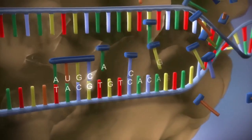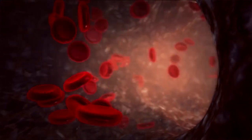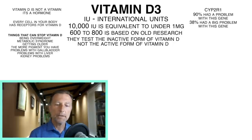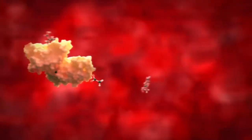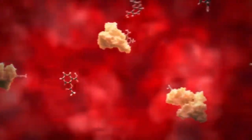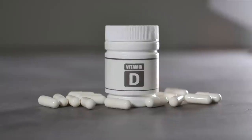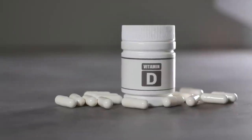Now, let's talk about the other two genes. These other two genes were involved with transportation, like binding to a protein and transporting this vitamin D throughout your circulation. And out of all 21, in the first transporter gene, there was like 61% of the people that had a problem with that one. And then with that second transporter, there was like 76% of the people that had a problem with that gene. So a lot of people didn't have a problem just with one gene, it was all three genes. So if we take this genetic alteration on top of all these other barriers, now we can see 10,000 IUs is not going to be toxic at all. In fact, it's going to be necessary to penetrate some of these big barriers that people are up against.